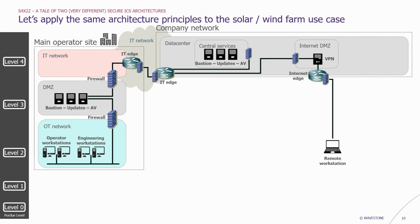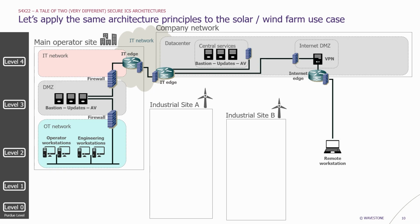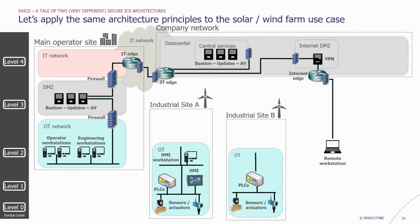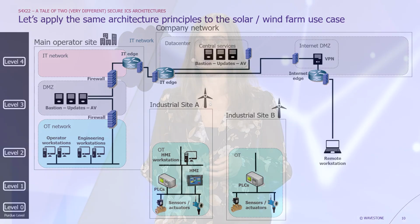But where is the rest of the industrial process? So we have industrial sites with OT network and only small assets on this network. But how can we interconnect these sites with our main operator site? And maybe a constraint here to start. So actually, we wanted to implement MPLS for this network. However, we met with telecom operators, and they said that it was not technically feasible to implement MPLS on 20% of the sites due to geographical constraints. So here, we have to use the internet to interconnect the sites.